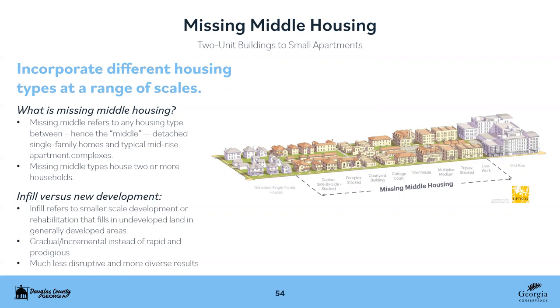So it's more incremental. It's like filling in the gaps rather than investing in a huge chunk of land and doing something really big one time. And missing middle housing is a subset that usually happens through infill development. That's just the way it's happened historically, but it's not necessarily related. You could build missing middle housing on a greenfield, but missing middle housing itself is that range of homes between a single family home and those larger mid-rise apartments.